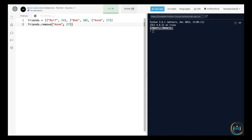If you just do Anne, Python is going to say Anne doesn't exist in this list because this list contains three things. This, that, and that. And Anne is not one of those things. What is one of those things, though, is this entire list, Anne with 27 in it. So if we print friends now, you'll see that that entirely disappears and you're left with just the two other lists inside your friends list.